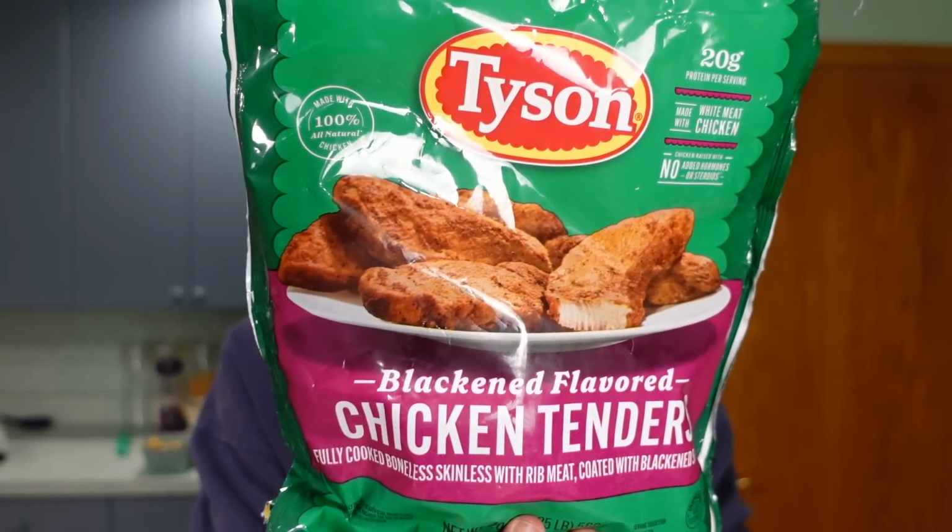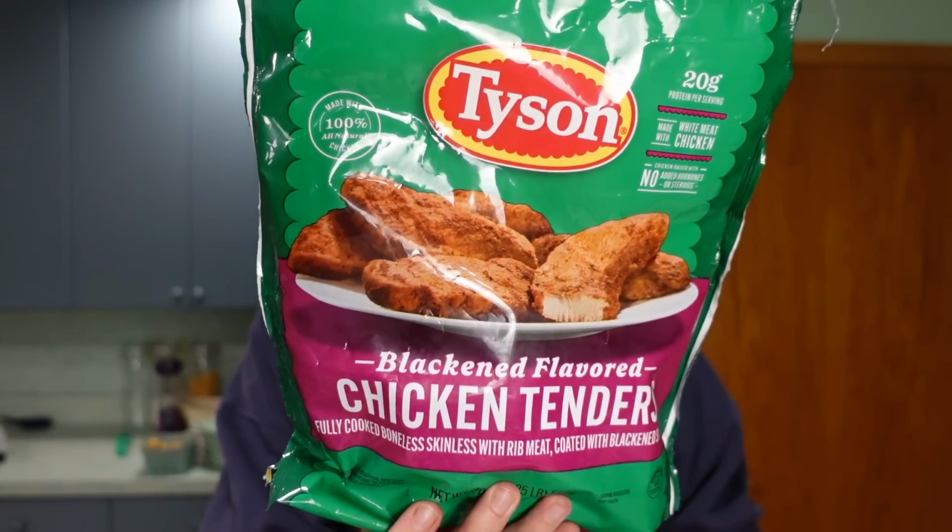is also 0 points on WeightWatchers. So I just tossed this in the air fryer. I'm gonna do about 4 ounces to get some extra protein. And then I've got some eggs that I'm gonna scramble up.